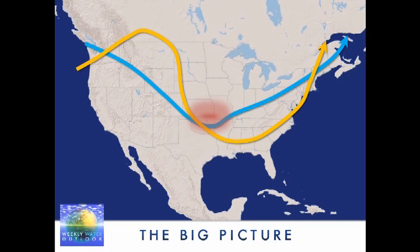So we look at the big picture this week. As we start early this week, that's the jet stream in blue. And what we're going to have here are several pockets of energy. I've sort of indicated one of them in red here, and that's going to be digging out into the eastern U.S., and eventually by the end of the week, this will be the jet stream position.